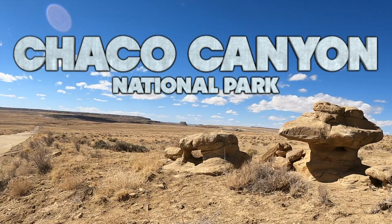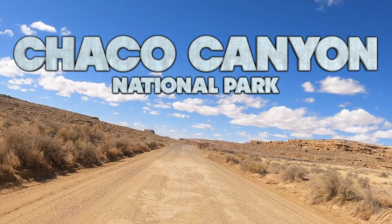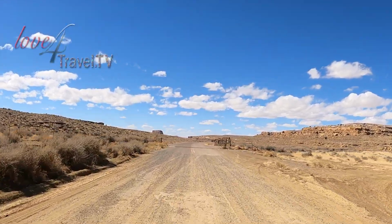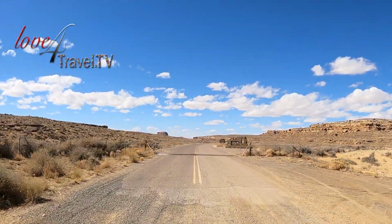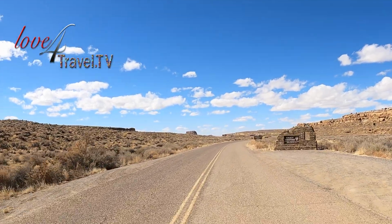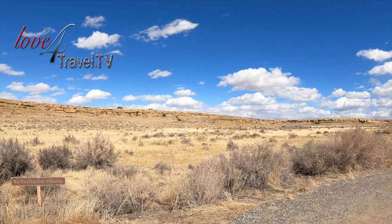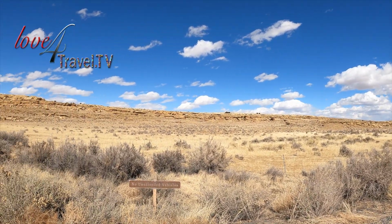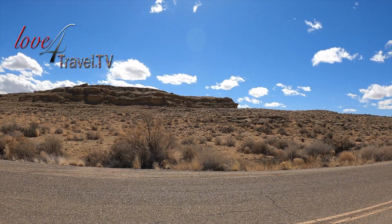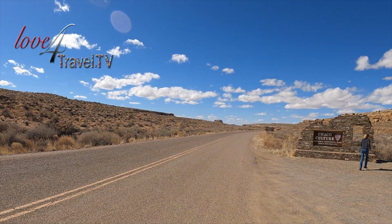Located in northwest New Mexico, Chaco Canyon National Monument was established in March 1907. It's the largest site of Pueblo Indian prehistoric ruins, and at its peak, it's estimated that 7,000 people lived here. Depending on which direction you travel, it's 80 to 100 miles on paved and dirt roads. Be prepared, there's no lodging, food, gas, or repair services in the park.